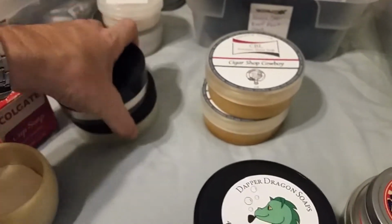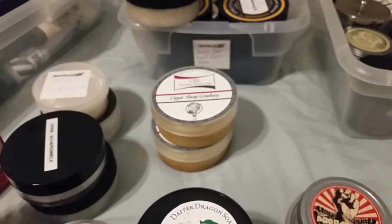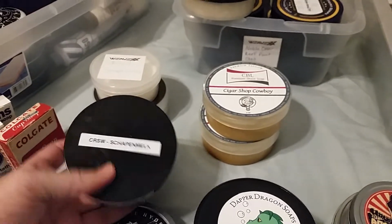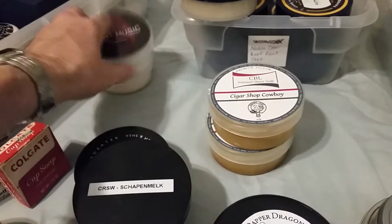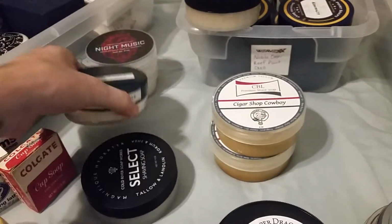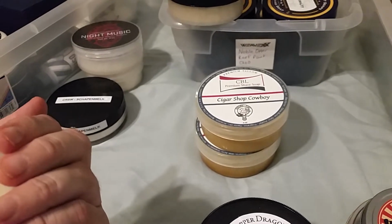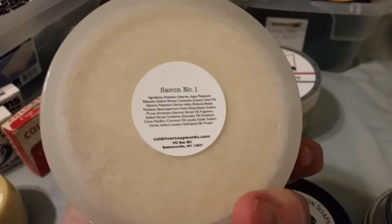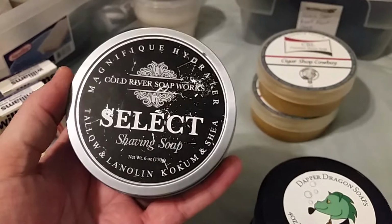Good customer service. Cold River Soapworks is next, and I didn't know I had this many, because they made the Chapin Milk recently, and I ended up with, here's a tub of it. And this is the Chapin Milk as well. It may be even the vintage version. And then, so there's that. And then we also have Savon #1, which I believe means soap #1 from Cold River. I need to look that up and find out more information about it.